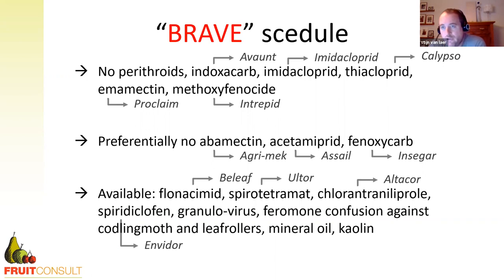What do they have to control their pear psylla? Well, there's not much left. You have Belief, which has a side effect on pear psylla. You have Spirodiclofen, Envidor, and you have Ultor. And of course, mineral oil and kaolin. So that was the only thing they could do.